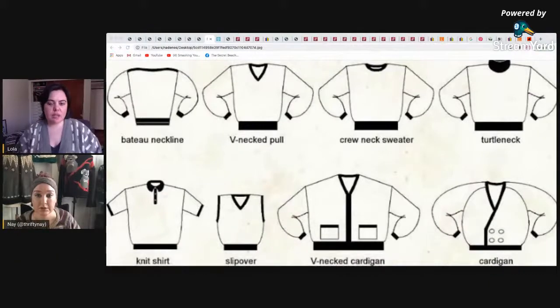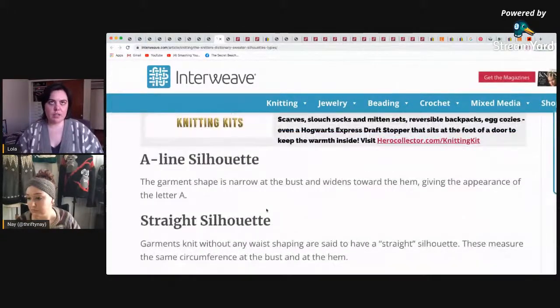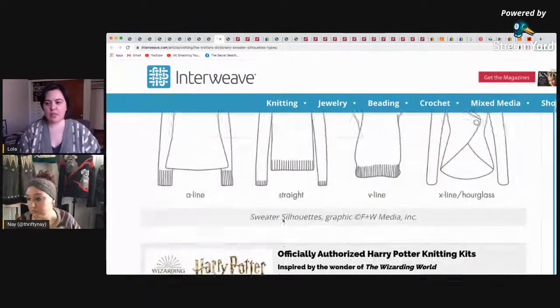And then the reason why I say the lines blur here a little bit is because those different necklines can also be combined with all of these different sweater types. So you can have a V-neck pullover, you can have a V-neck raglan, you could have a V-neck cardigan. So some of this is sort of mix and match.